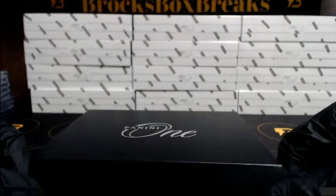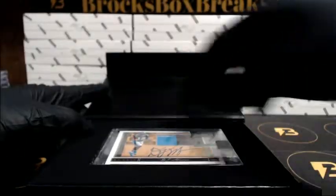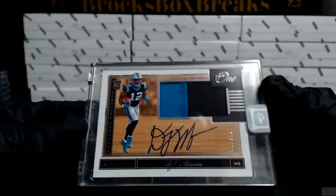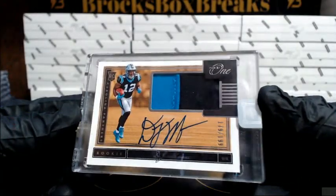Sounds good, Brent. And nice, DJ Moore, two-color patch going out to the Panthers to 199.